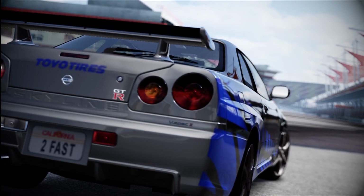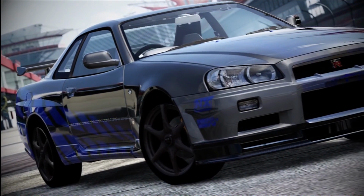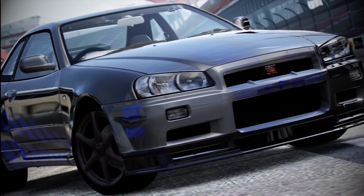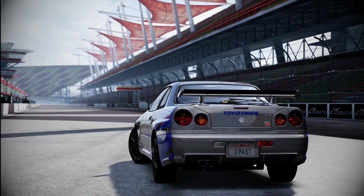For example, this Skyline, I've rolled a Skyline before, so I'm not going to do it again, just because this is one of the better known Fast and Furious cars. Also, the DeLorean was rolled a long time ago. The Beetle has been rolled. A lot of the James Bond cars have been rolled, like the DBS was rolled a fair time ago as well. So there's quite a lot of movie cars that have been rolled, and there's so many movie cars I couldn't possibly go through all of them.